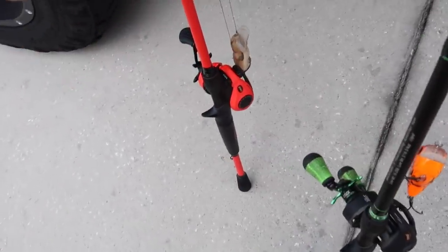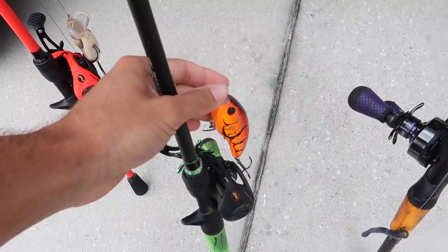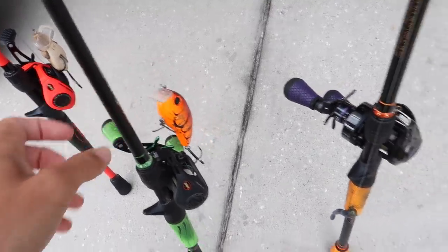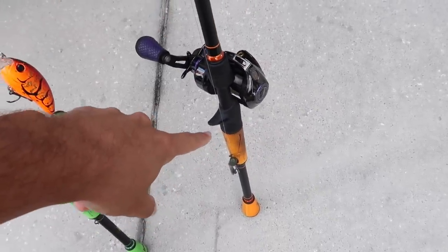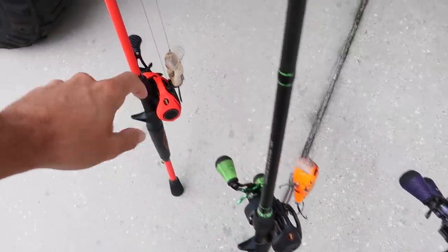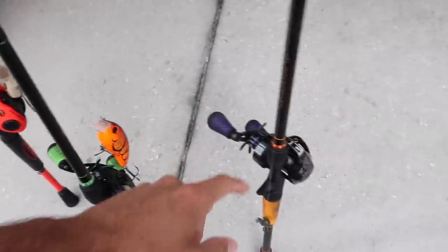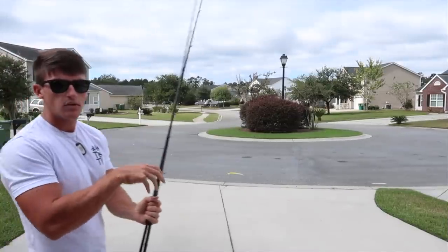So this is actually what I have on so far. I got a little rat, got the old Swanky, man. The old Swanky. And then a shaky head. We're gonna cut all these off. Actually, we're probably keeping the Swanky on. I love that. And the rat, it's probably just gonna stay on the braided rod. I don't know if I'm gonna do much with that, but we will cut off the shaky head.